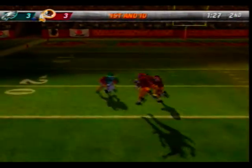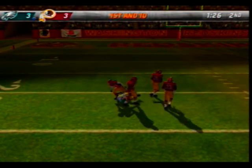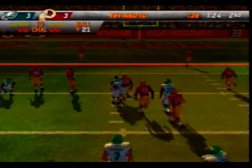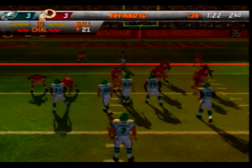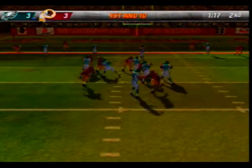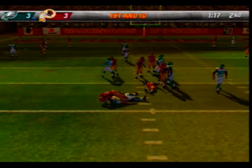Throws it. Newman is there for the tackle at the 21. So they get 2 first downs on their last 2 plays. And they're getting it done by seeing the whole field and taking what the defense gives them. I like to hurry up here. It's a change of pace, and it's a way to get the defense uncomfortable.